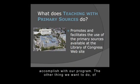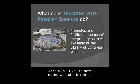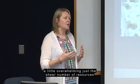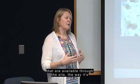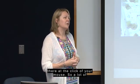The other thing we want to do, of course, is to talk about how to use the Library of Congress website. If you're new to the website, it can be a little overwhelming, just the sheer number of resources that are available through the site. The way it's layered, it is just staggering how much is there at the click of your mouse.